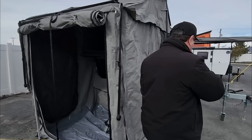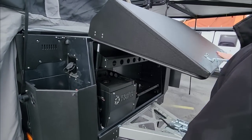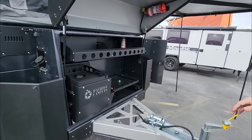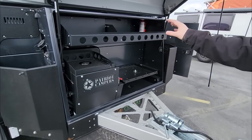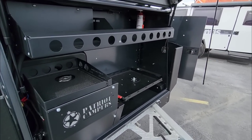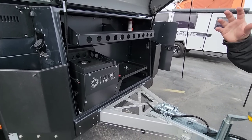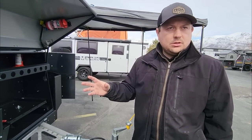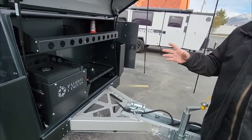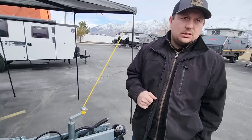Another example is going to be in this front area. Oh, wow. So this is their diesel hot water heater. This is a swing away that you can have a barbecue on. I'll actually show you one right next to us. But there is no square inch not used on this trailer. Propane goes here. It's amazing how much they've done with such little space.